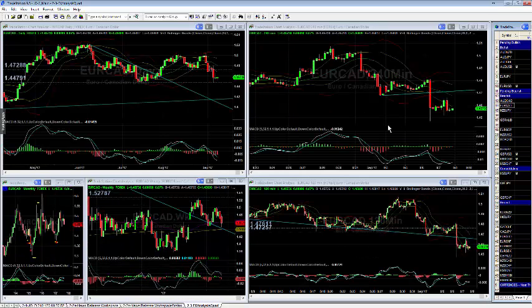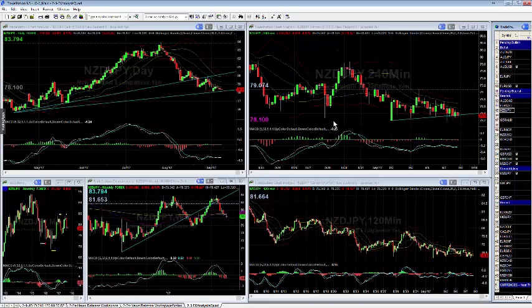For the Euro Loonie, also in this consolidation now, we're struggling to break below 1.44791 after breaking through this trend line. So a similar pattern there with the Loonie. A lot of the markets moved lower. Even the US dollar Loonie had one of the bigger moves. Anyways, here's the Kiwi Yen.